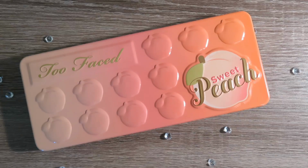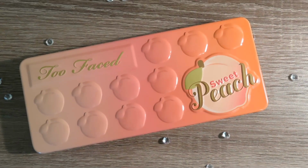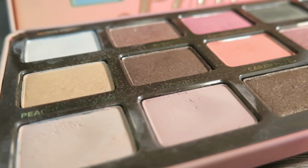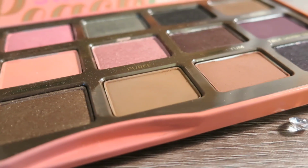Okay, so my all-time favorite makeup product right now, it's totally happening. I'm calling it that. I am absolutely obsessed with this guy right now. It's the Sweet Peach palette. I'm sorry it is no longer available, but I would be a liar if I told you that I was loving anything else right now. This is my girl. Oh my God, she is my girl. I cannot tell you enough.